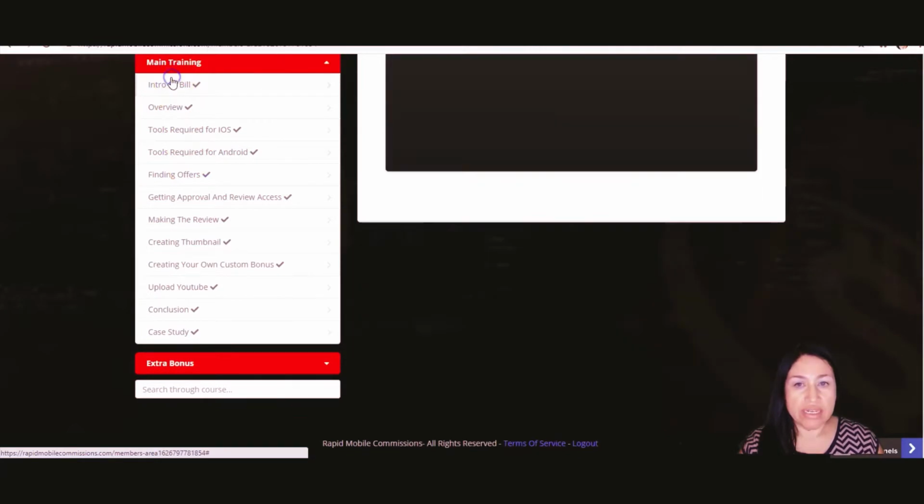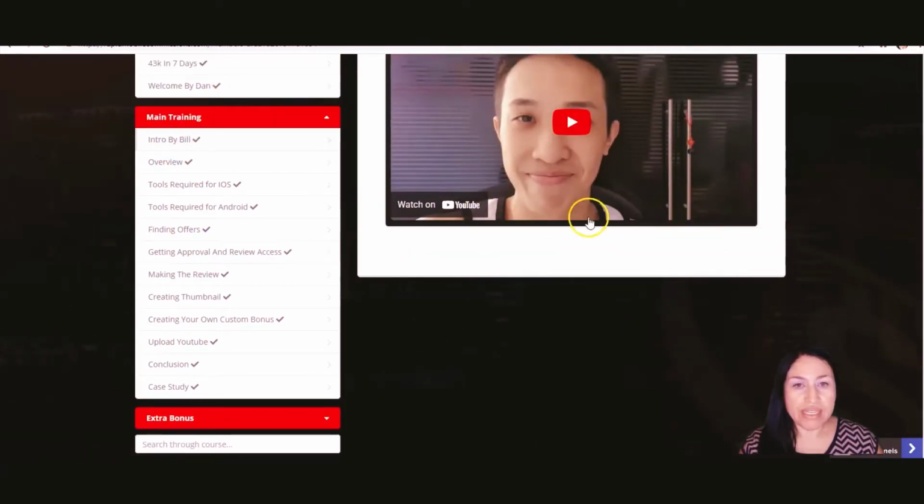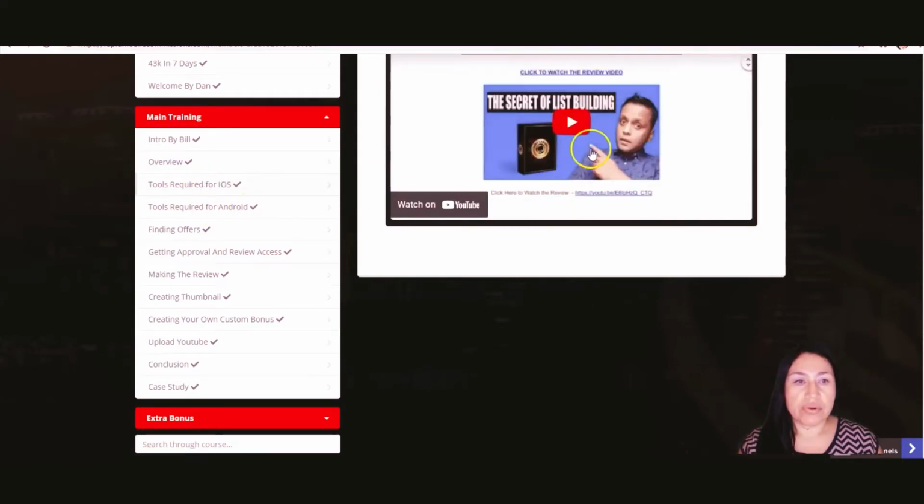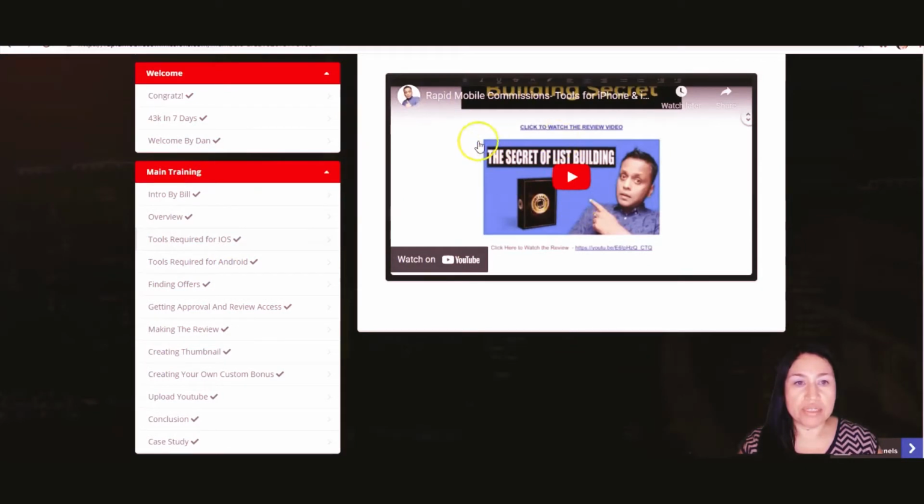And then it starts with an intro by Bill. Here is Bill, and he has done a couple of products that he has launched, and he has seen very good commissions. So he gives you a small introduction about that, and an overview of what you're going to be expecting with this product. It also tells you about the tools you are going to be using. This is Sarab, and he's going to explain what tools you need for this product.